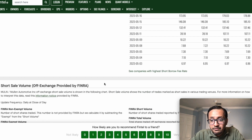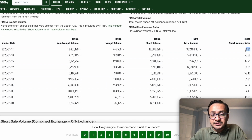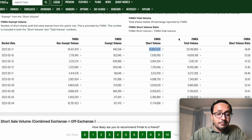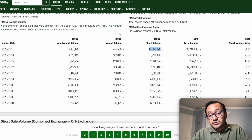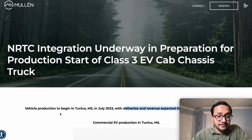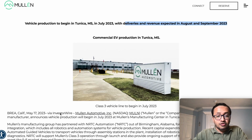But if you scroll down here, it will show you today's short volume. FINRA 56-57%. 33.2, again 18.8 was the short volume, and this is today's data. I was waiting to get this data before I shoot this video, and here you have the latest and greatest information. Good thing, Mullen production will begin in July 2023.